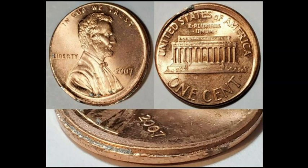This is actually a partial tilted collar. So when the coin is struck, right, the blank is being fed into the striking chamber. Before the striking action occurs, there's a little collar, all right? Think of it as like a ring that pops up and it's spring-loaded. It actually holds the coin in place in that striking chamber. So when this collar is a little bit tilted, all right, it's not going to capture the entire strike, all right?